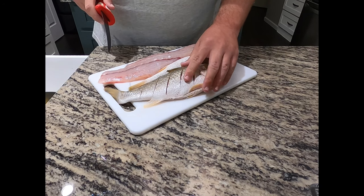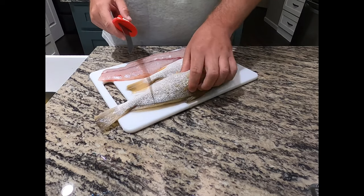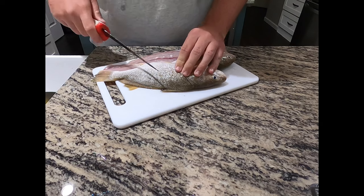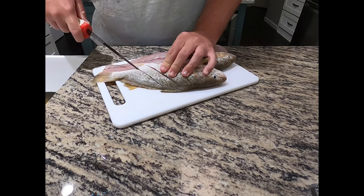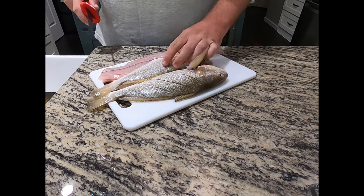So anyway, we scored that. We could cut it across if we want. I might, I don't know yet. But flip it over, same thing on the other side. Down the backbone with it. Looks pretty good to me. All right, on to the next.